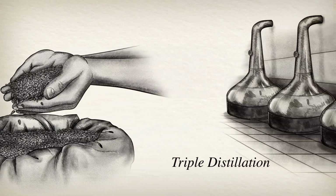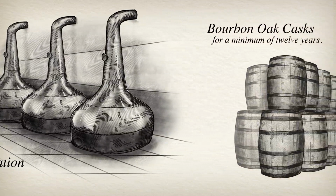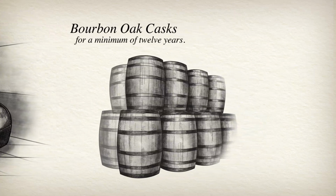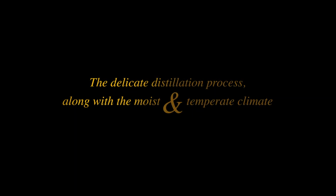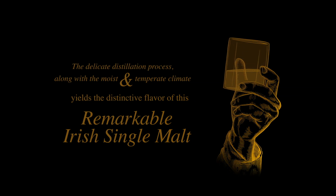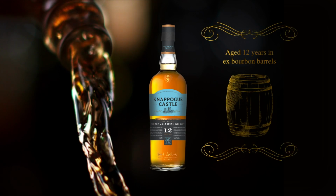Triple distilled, one batch at a time in traditional onion-shaped copper pot stills, the whiskey is then aged in bourbon oak casks for a minimum of 12 years. The delicate distillation process, along with the moist and temperate climate, yields the distinctive flavor of this remarkable Irish single malt. Knappogue Castle 12-year-old is our signature expression, and it's aged 12 years in ex-bourbon barrels.